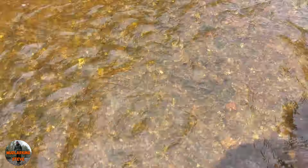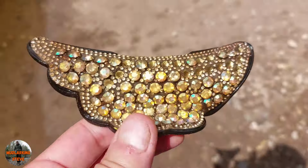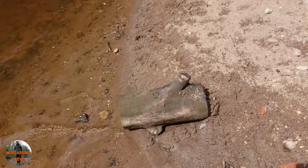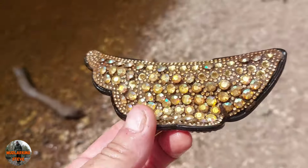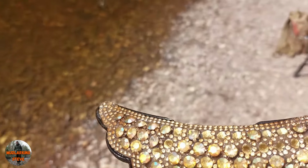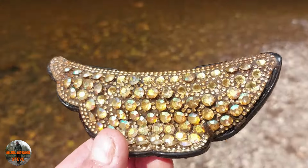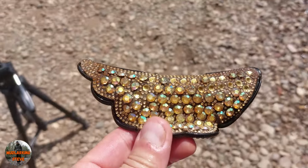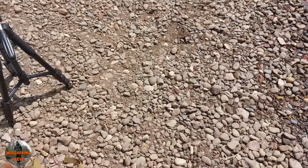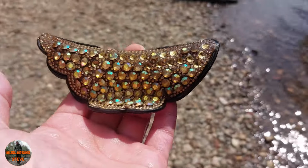Big hair clip. Oh, I thought my luck was in, guys. I really did. It's not real jewels. God, I wish it was. I'd be a multi-millionaire now. And I'd be able to afford the petrol money down to London, to mudlark London, if that was real. But yeah, I'm going to use that as a thumbnail, I think. Fantastic.